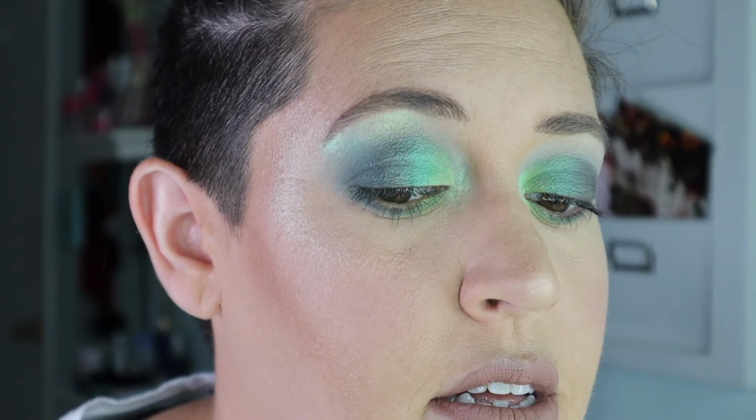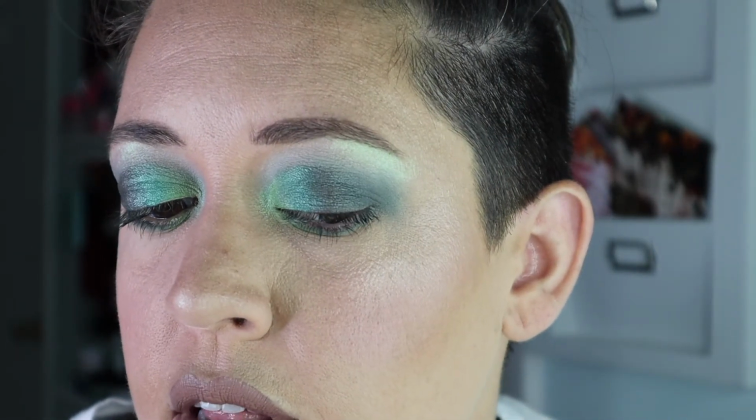I've done this eye, and now I'm gonna do this eye, but you can kind of see the difference between the two eyes right now. So there's the one that's done, and the one that's not.